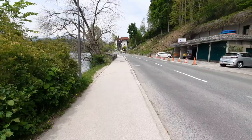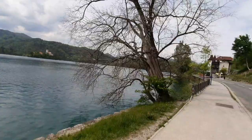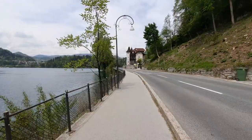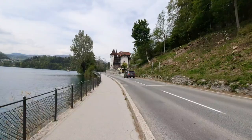Well, the good thing about this side is there's not many trees, so you always have a good view of the island there. But we are next to the road, the buses, the cars. So there's two sides to every coin, you know. But I still prefer to walk in nature, surrounded by forests, than by the road. Luckily, it's only a few hundred meters by the road.